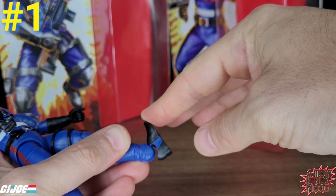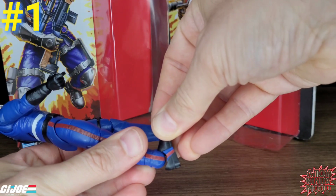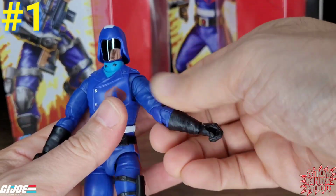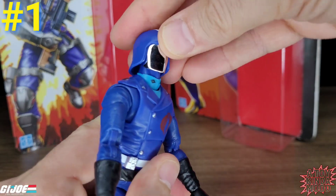That's kind of weird, right? That looks like it's gonna cut right off. Yeah, that doesn't feel too strong. That's a little weird. Okay, so that's different. At least it doesn't have toe. Once you get your wrist swivel there, upper bicep swivel, double pinless elbows.